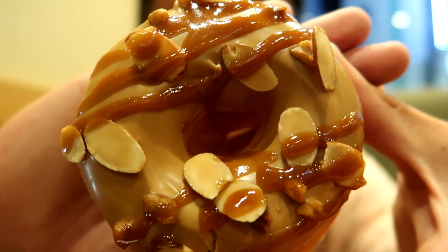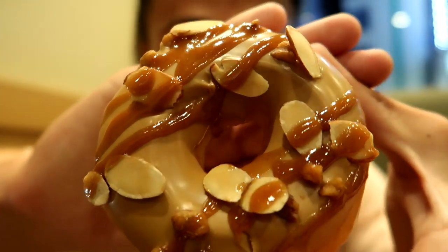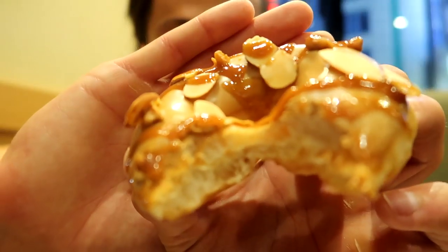Here we got the salty nuts with caramel donut. And it looks delicious. Oh my god. Cheers, guys. Let's try it out. Itadakimasu. Again, the dough. The caramel and the almonds, everything goes so well together.